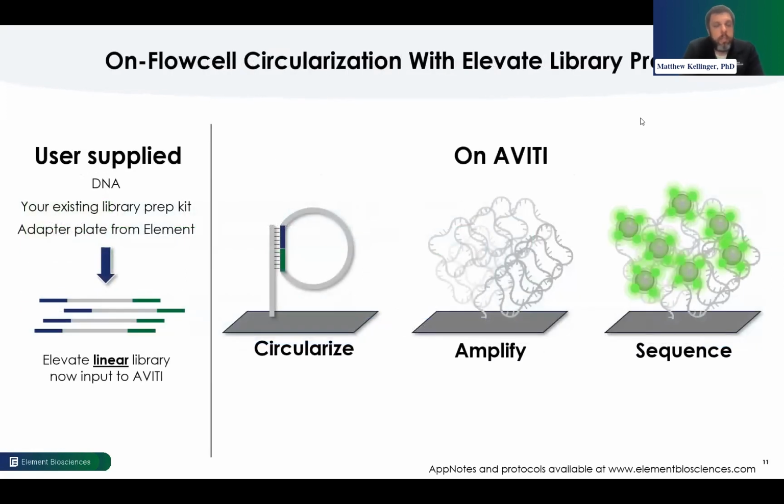And here's a little bit more detail about how that process works. So, again, it's a commercial kit that you're used to using with a swap of adapters from us. We have many app notes and protocols available online on how to do that, but it doesn't fundamentally change the workflow supplied by that third-party kit. And then that linear library can be loaded on the AVITI cartridge where it's brought into the instrument. The circularization happens on the flow cell, followed by amplification, and then ultimately into sequencing.